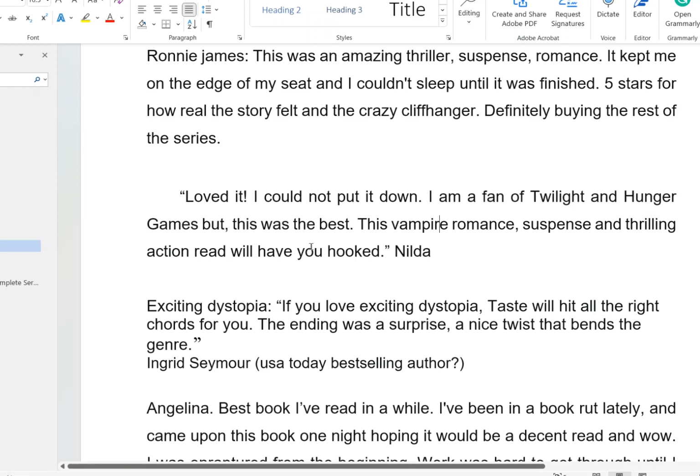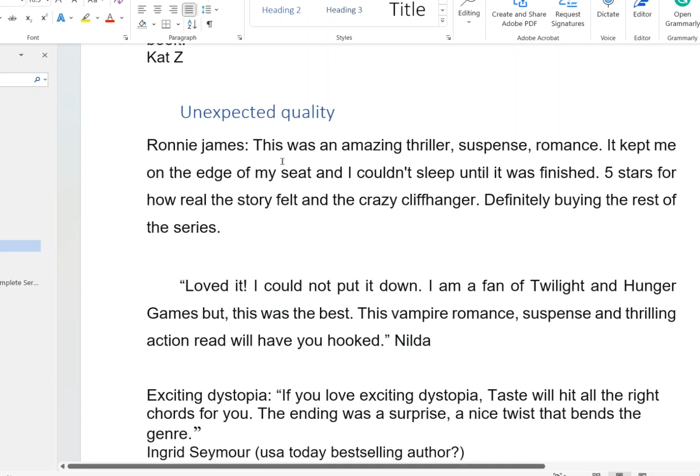But this is a good review because it mixes "could not put it down," a fast-paced read, with comparative titles and specific genre keywords: vampire, romance, suspense, thrilling, action read. There's a lot of meat, a lot of content in this short review. But I probably wouldn't put this review and this review together, because even though they use different words, they're saying a lot of the same things.